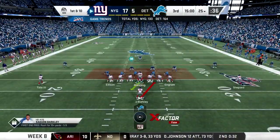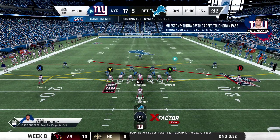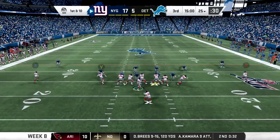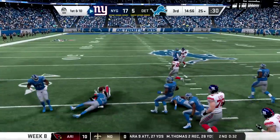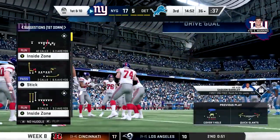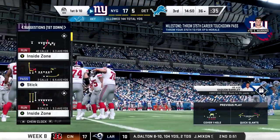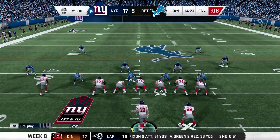Manning and the Giants come up now, 1st and 10 at their own 25-yard line. Manning now to throw. Over the middle, complete to Tate. And he's taken down, but able to slip across the 35. It's a gain of 11 and a Giant first down. So from the 36 now, 1st and 10.